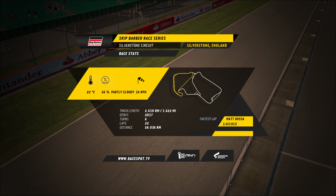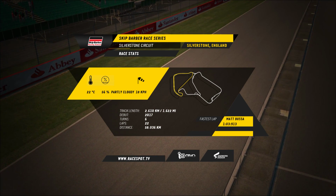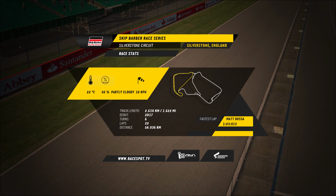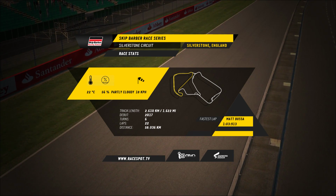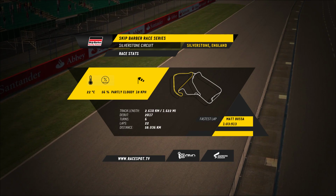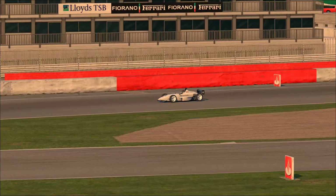And you know, this layout, yeah, it is the national version of Silverstone, but this version, I think it suits these Skip Barbers very well. They don't have that much power, so to put them on the Grand Prix circuit, sometimes it may be a little bit too long. So put it on a shorter track. It still retains the same characteristic of Silverstone, fast turns and wide turns as well.